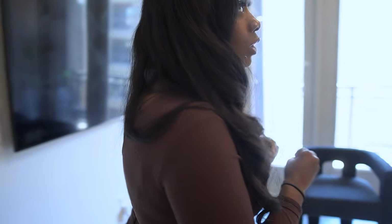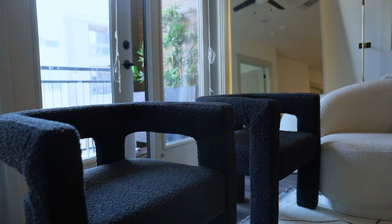And lastly, pretty much one of my favorite pieces in this whole living room are these chairs from CB2. They are the, I think, Stature chairs, and I got 2 of them here. I have a lot of ivory in this space, and I think these chairs are really bold, they're black, and it adds a really nice touch of contrast to the space.